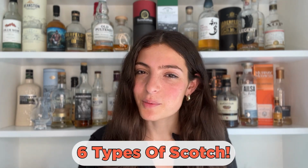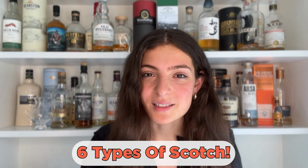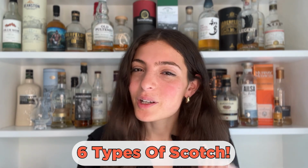I know that one of the most Googled things about Scotch whisky is: what is the difference between a single malt and a blended malt? And there are all these other terms that can sound quite confusing. Single grain, blended Scotch, blended grain, single cask, all these terms that just sound a lot more confusing than they are. So don't worry, today I'm going to explain to you the 6 types of Scotch. It's super simple, I promise. And by the end of this video, you're gonna be quite the expert.